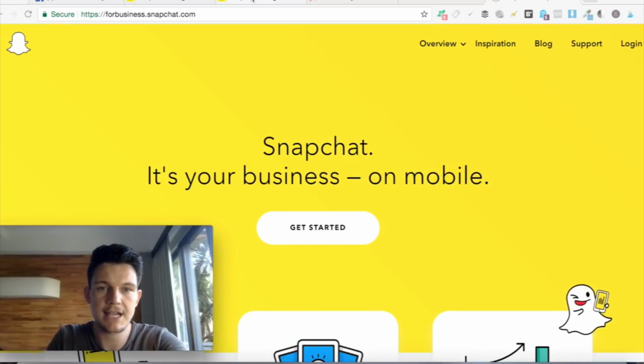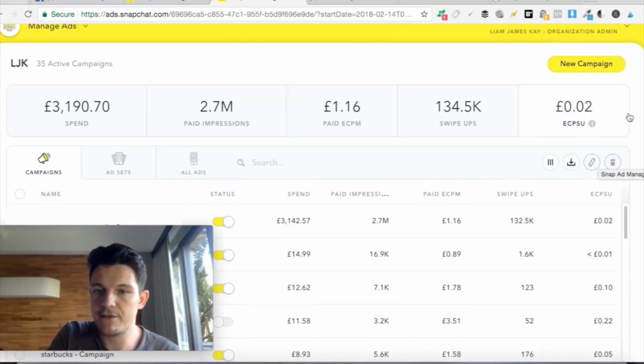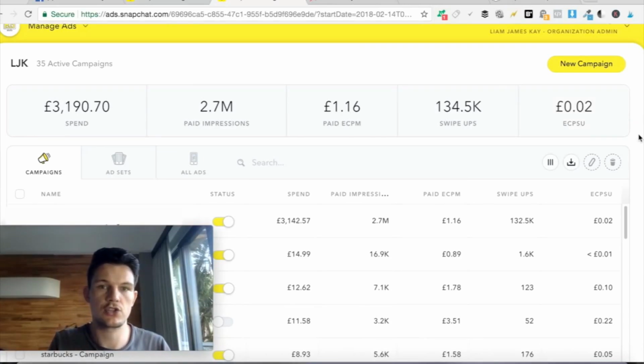So I'm just going to show you my dashboard now so you can get an idea of how much I'm paying per click. So here is the average price per click for this ad account that I've got open now. As you can see, my average price per click, it's called ECPSU, which is effective cost per swipe up. And basically it's just cost per click, because obviously people swipe up on Snapchat as opposed to click, so they call it swipe up. So for the whole of this ad account, I'm averaging 2 pence per swipe up. And as you can see, the campaigns down here, my main campaign, I'm getting 2 pence per swipe up.